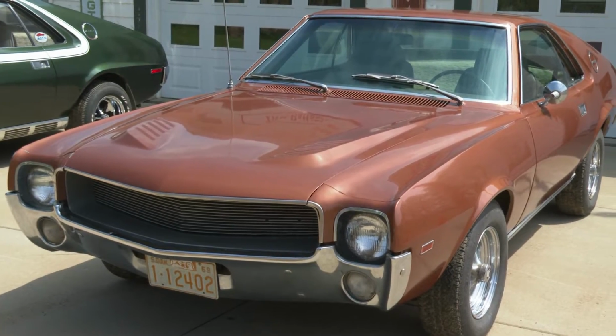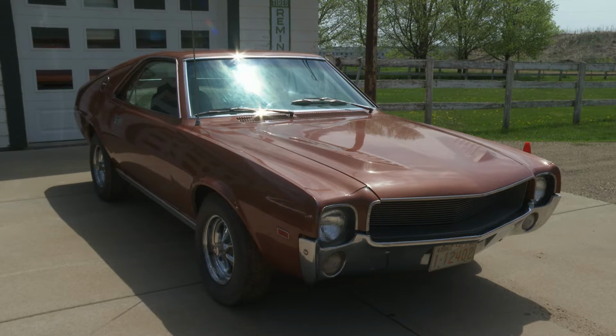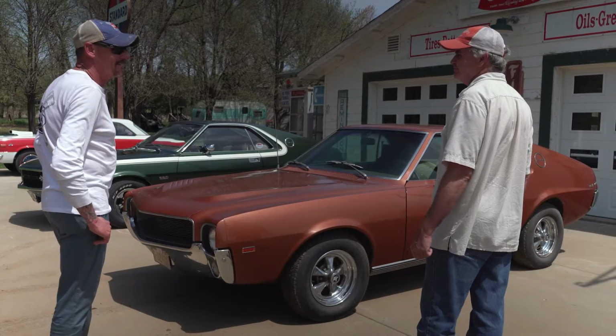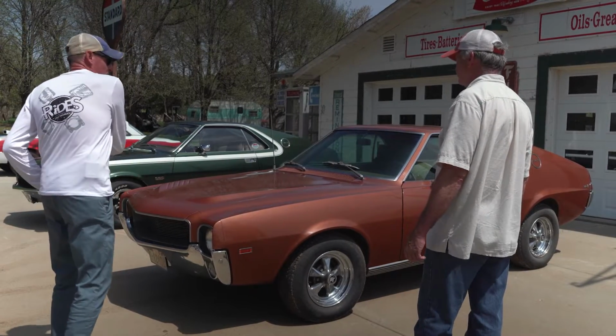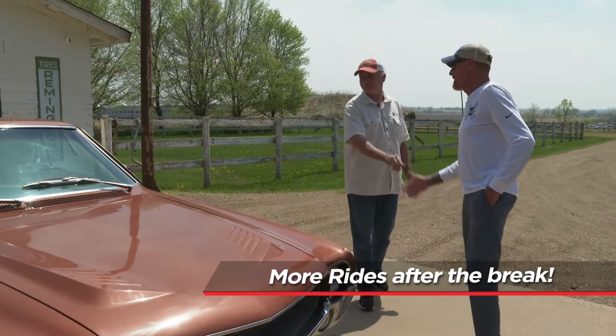I've got to believe it ain't leaving your sight, is it? No, I get asked that quite often, and my answer is, I've had it so long, why get rid of it now? Exactly. It was great that you brought it out. Thank you so much for bringing it down. Thanks very much, Keith. Appreciate you being on Rides, brother.